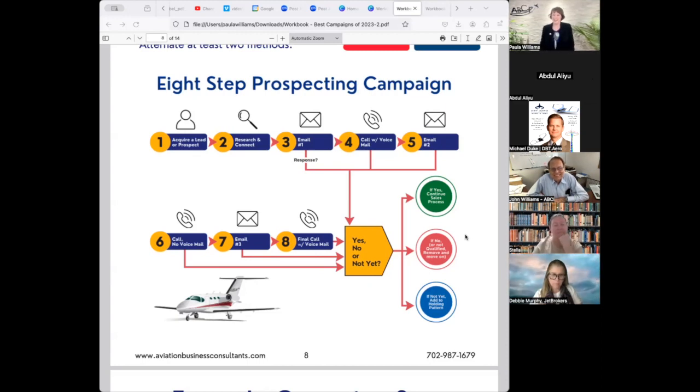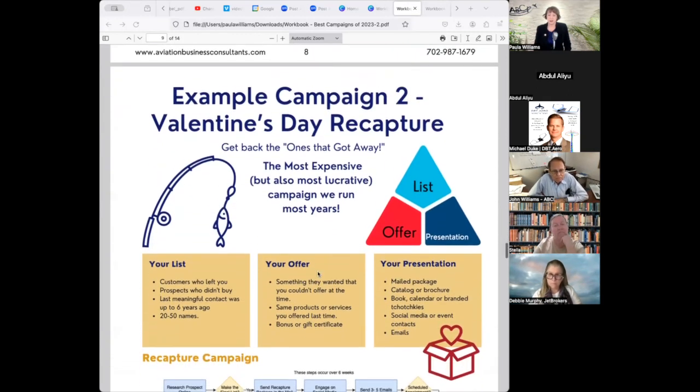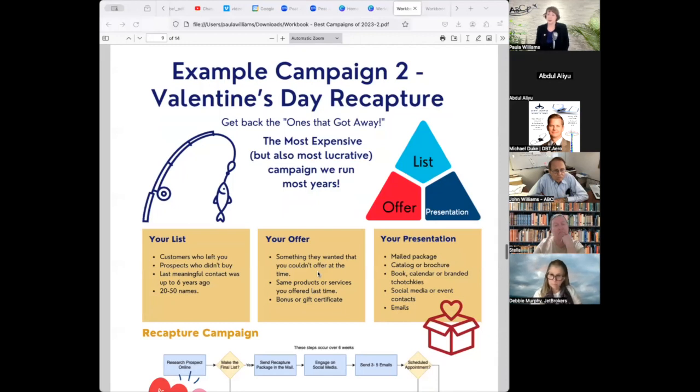That's so cool. Right. So yeah, being respectfully persistent, and this whole process is meant to be spread out over at least 3 to 6 weeks. Your results may vary, and we've got all of the templates and outlines for the calls and messages and things like that in our prospecting course. And if you let me know you'd like that, I will send that to you as well. I don't want to overload people with too much information, but that's in our prospecting course that we're going to be doing in February. Also, we'll talk about this in more detail. But I also wanted to give you some other examples of other campaigns that use the same method: list, offer, presentation.